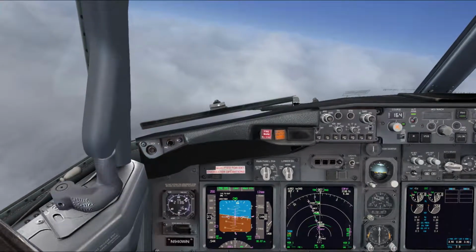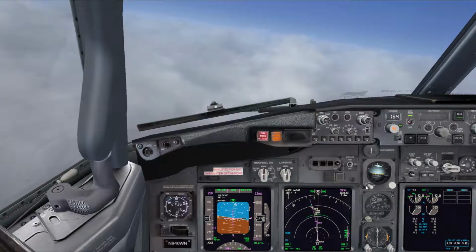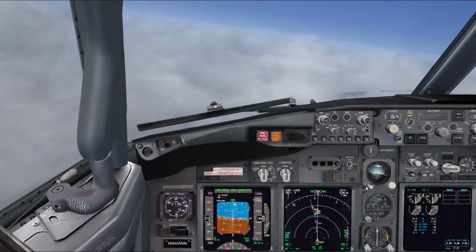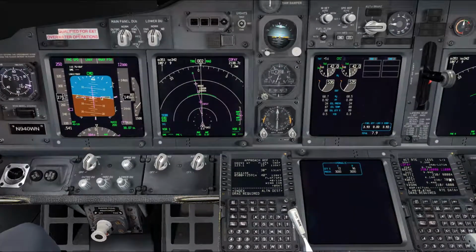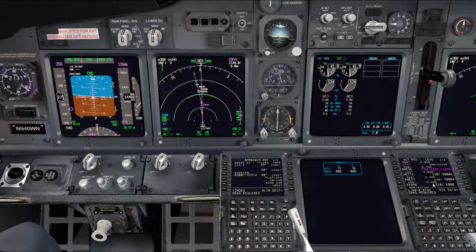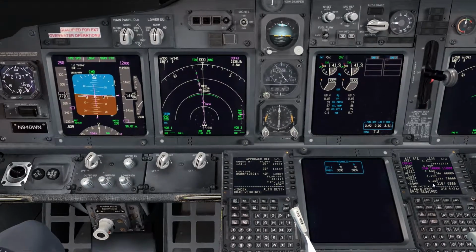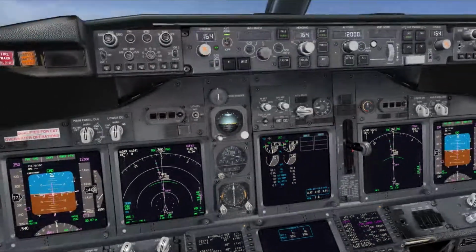FedEx 477, wow. FedEx 477, you said going around? FedEx 477, we're going around. Alright, FedEx 477, climb maintain 2,000, runway heading. 2,000 runway heading, FedEx 477.